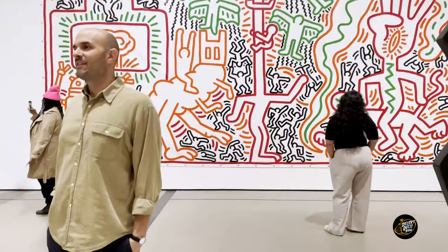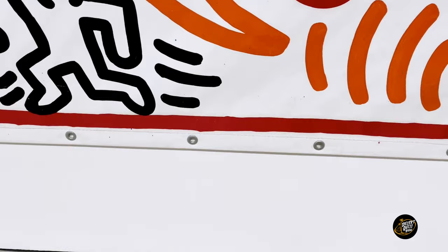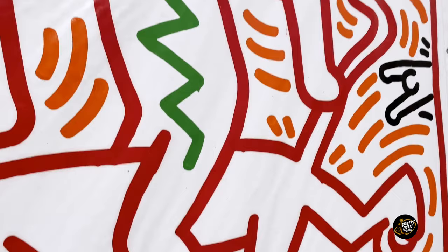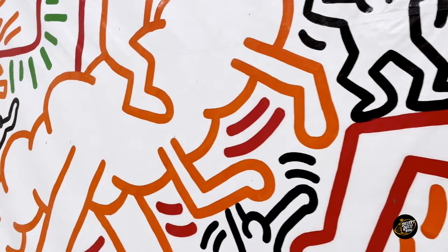Look at the size of this one. This is another tarp. Look, I'm gonna show you guys the grommets on this. So look at the grommets on there. Let's look up close. You can see the brush strokes on some of these. Wow, look at these characters here. So what is that?